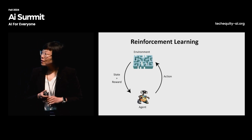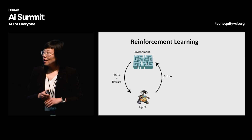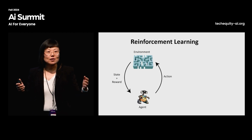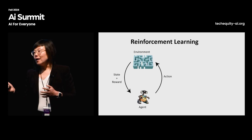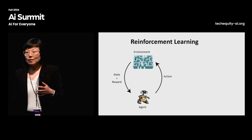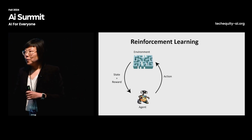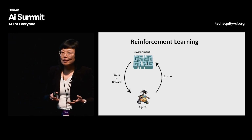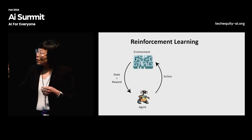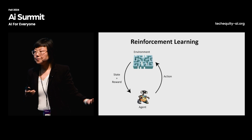Here, for example, our little robot agent needs to go through a maze. At each time step, it takes an action and observes what happens. It has a new state in this environment, and it also gets a reward. Sometimes it doesn't get a reward until the end, which is a harder situation. But the robot's job is to figure out the sequence of actions to maximize the total reward.